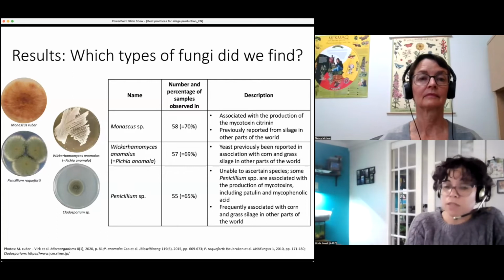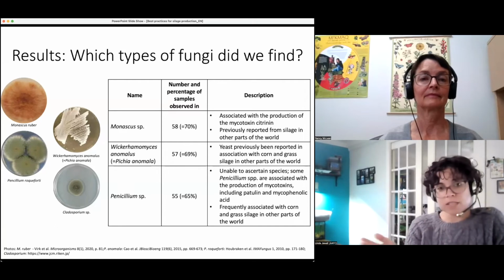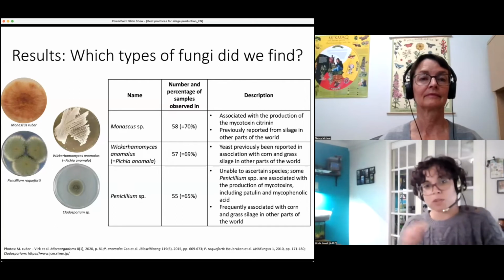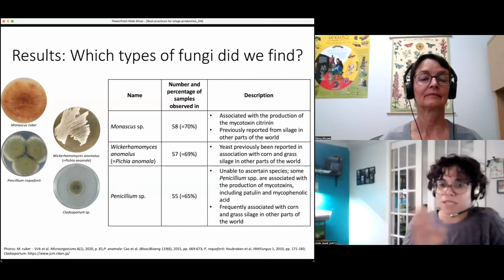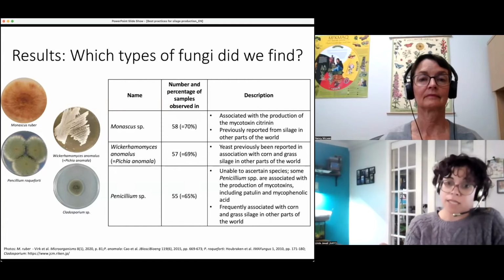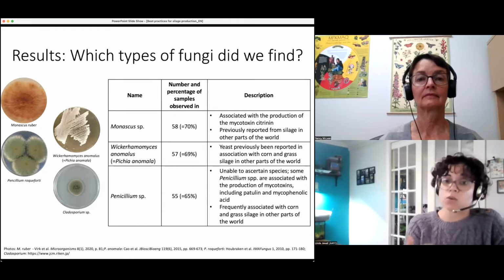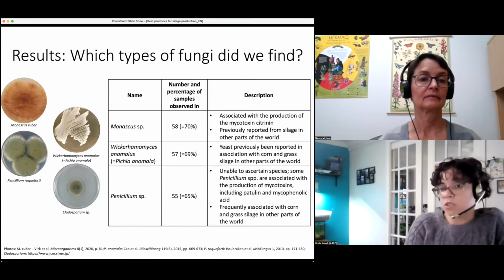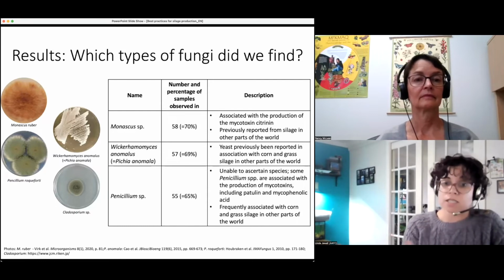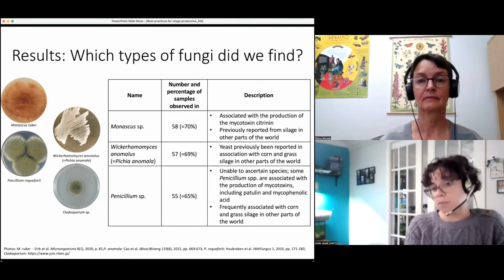The second most prevalent thing that we observed was a fungus called Pichia anomala. Mycologists, who are the people who study fungi, love to give fungi all kinds of different names because as we learn more about them, we realize there are relationships we didn't appreciate. That's why there's a second name there for that organism. That was the second most commonly observed thing that we saw. As I mentioned, it's a yeast, and it has also been found in association with silage in other colder parts of the world. So not a huge surprise, and kind of reassuring to us to see that the same types of fungi that we see here in Canada are also things that people struggle with in other parts of the world.